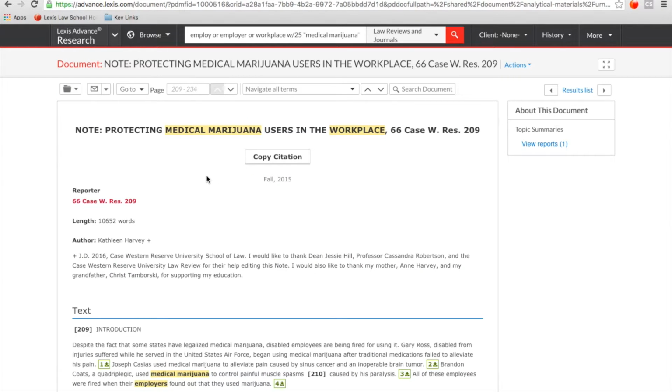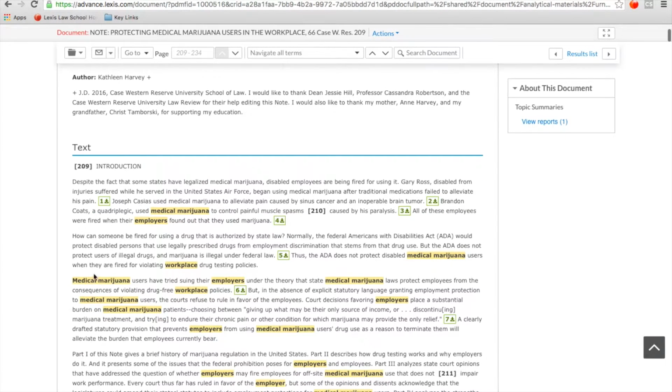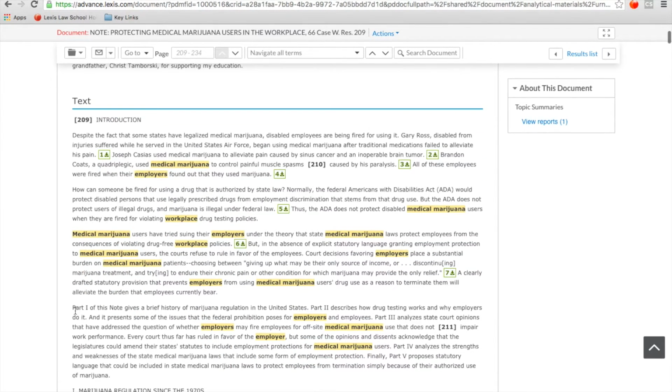Almost all articles will contain a section in the introduction that sets forth exactly what will be discussed in the article. Review that section to determine if you need to review the entire article or parts of the article, or if the article does not preempt you at all. So here, looking in the introduction, you'll see it talks about Part 1 of this note gives a brief history of medical marijuana regulation in the United States and goes on to explain what each part does. That's what you're looking for.